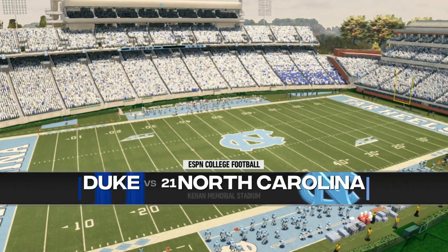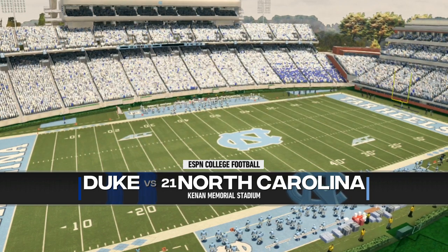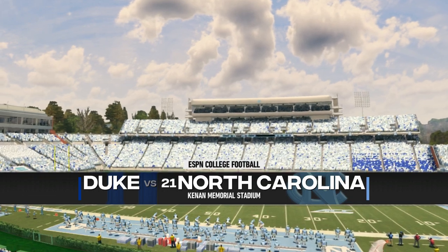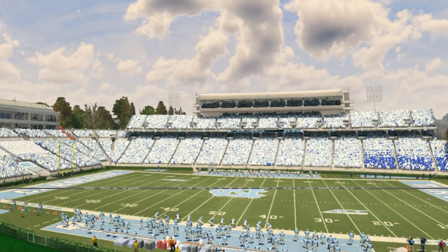Basketball will take a back seat today as the victory bell will be up for grabs. And now we bring you the coin toss, and it's presented by Nissan. Innovation that excites.